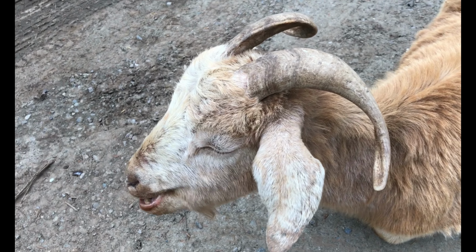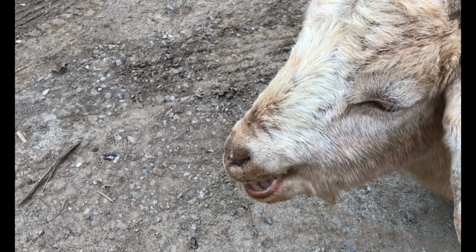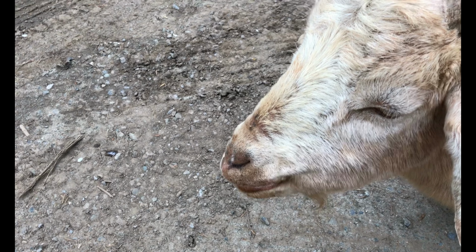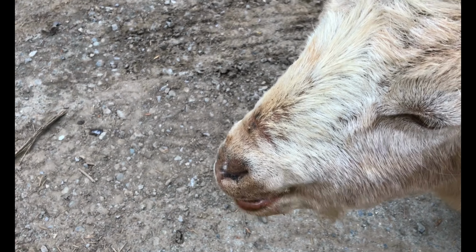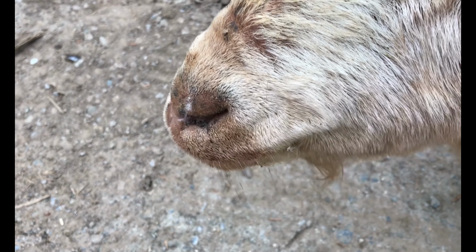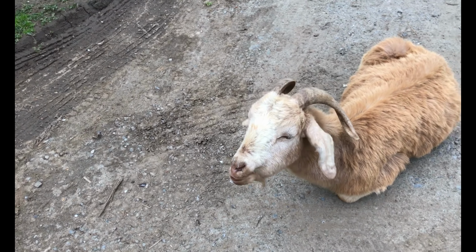Another way is to check their teeth. If her teeth are bad, you can kind of see that she's chewing here. Goats only have teeth on the front of the bottom jaw. They don't have teeth on their top jaw. So you can see her teeth as she's chewing there, and they still look healthy. She's not one that would let me put my fingers in her mouth. So that's another thing you can do.